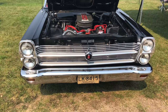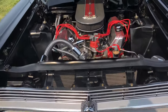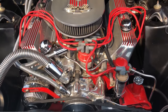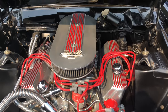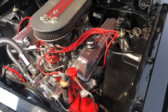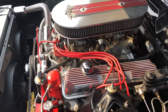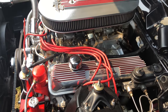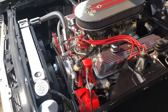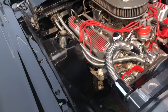Okay guys, hey, I found a Ford Fairlane 500 with a big block in it. Let's take a look. 427 big block. Cobra setup. It's got dual carburetors, probably four barrels, sitting on a 427. I heard this thing running earlier. It sounds really nice from the back.